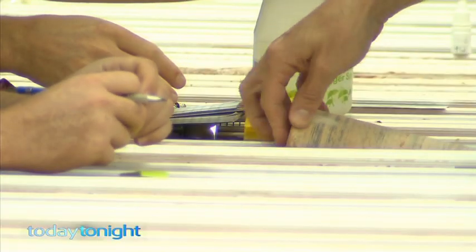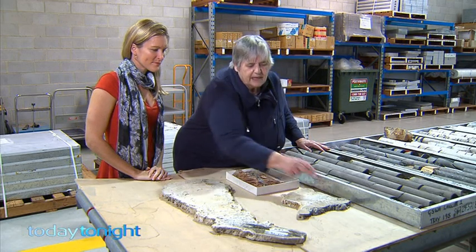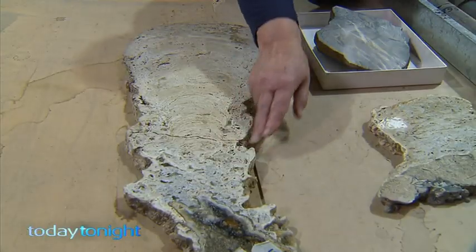We need to look at rocks that are the same age as where the discoveries are made, and it's very difficult to tell whether the rocks are the same age or not, but using the fossils we're able to do that. Paleontologist Kath Gray's been researching fossils for more than 40 years.